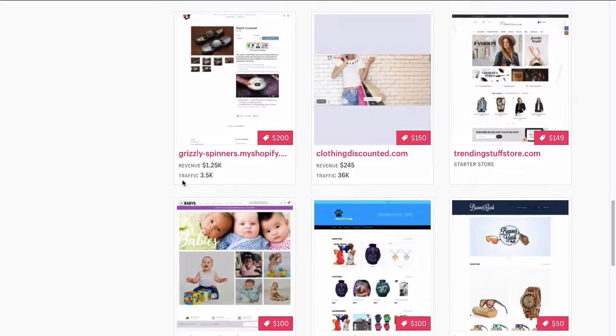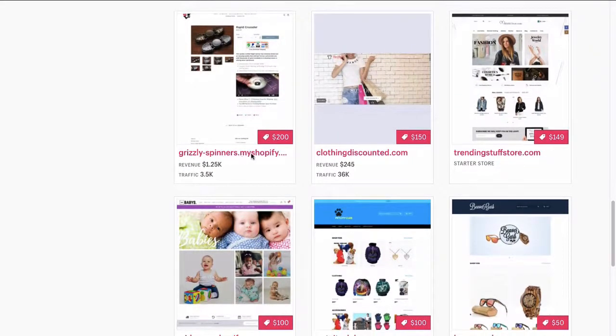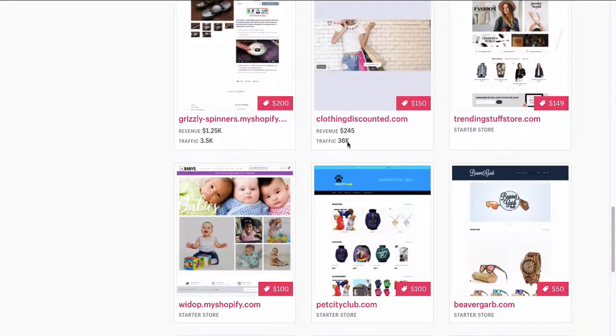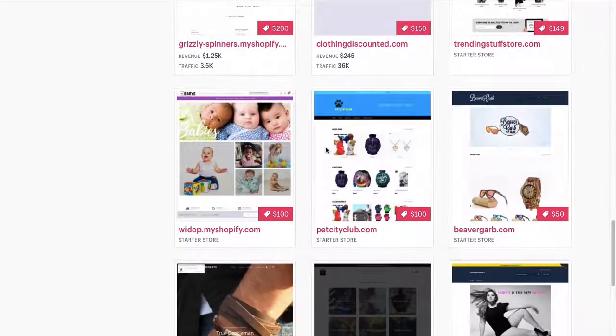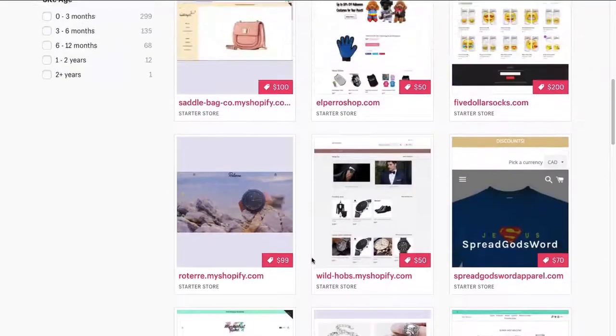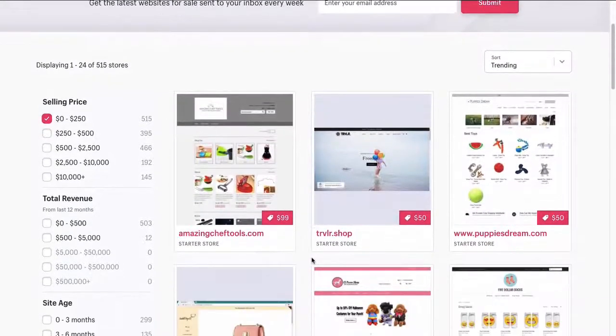And if you want to take a look, for example, this isn't even on a domain. There's definitely something wrong with this, even though it has $1,000 in revenue. For a store like this, anything that doesn't have much revenue is not going to be worth you buying. You want to buy a store that is established, that they've proven it. I mean, that's what you're buying a store for.